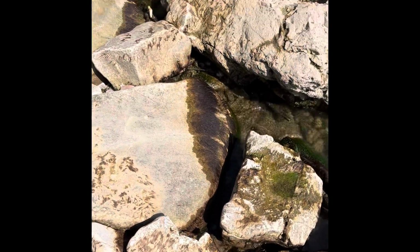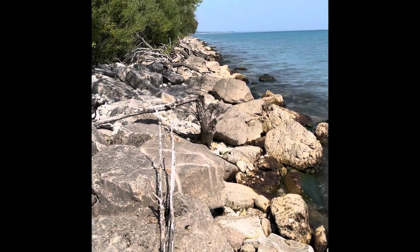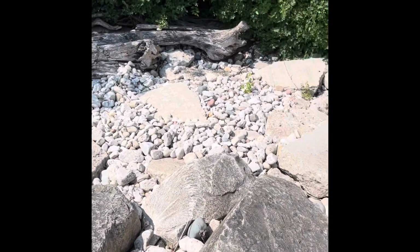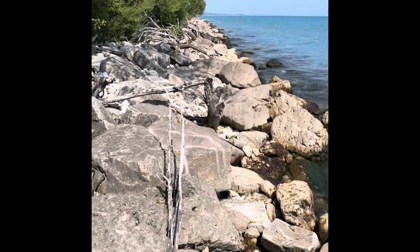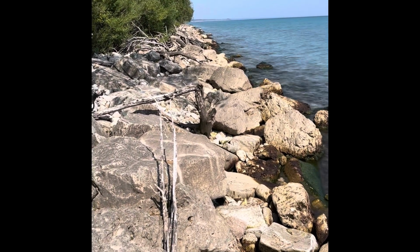All right, so here's what I'm dealing with. This way, the shoreline is basically all these gigantic rocks, and then there's little pockets of dry rocks up here and like this. Nobody really walks this way because it's a really tough walk, so hopefully it'll be worth it.